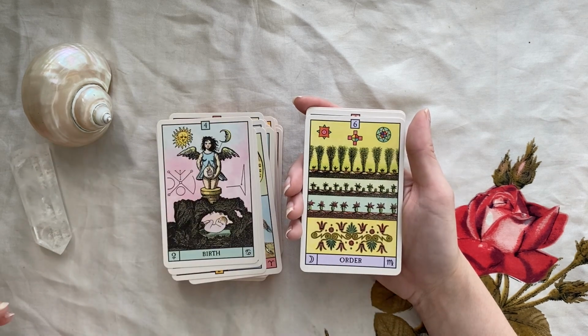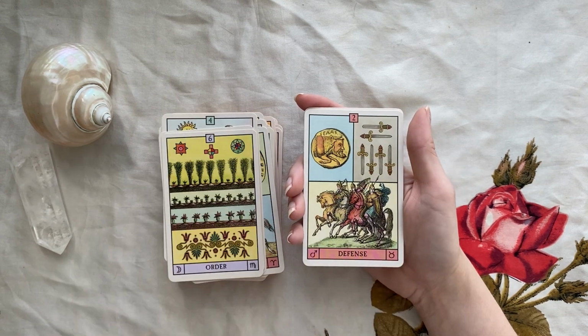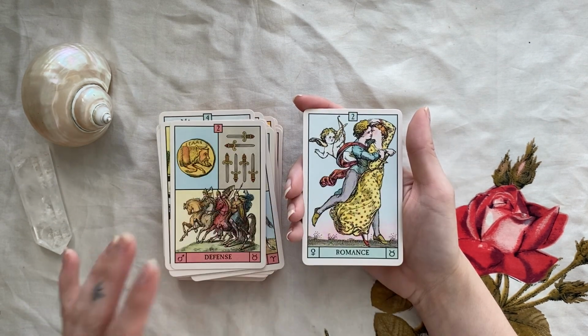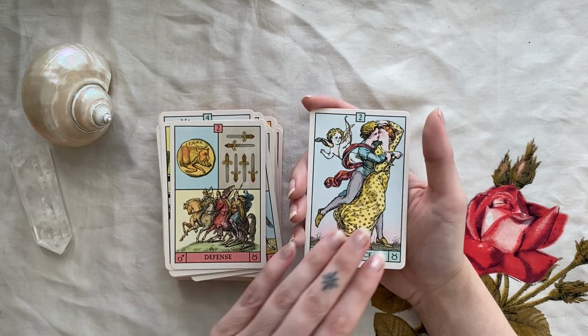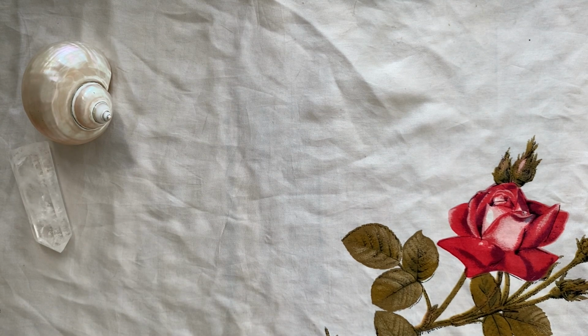But it's also great to use with transits too. Like Mercury is in Gemini right now, so you could find the Mercury in Gemini card and have it on your altar. I don't have an altar, but I'd like to make one. I feel like I don't have space for one, or space where I would want it, you know?